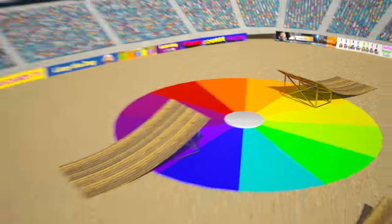Oh no! They didn't hit each other, so they didn't change color. Let's try that again. Here we go! Alright! The red truck mixed with the yellow truck, and they turned orange. So red, mixed with yellow, makes the color orange.